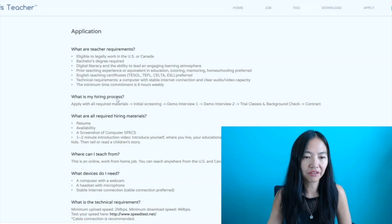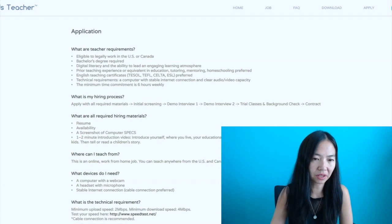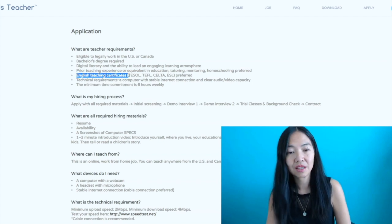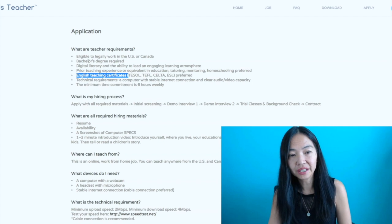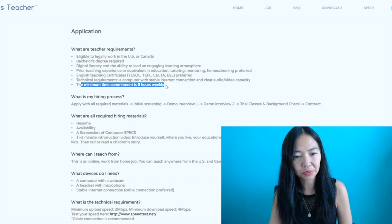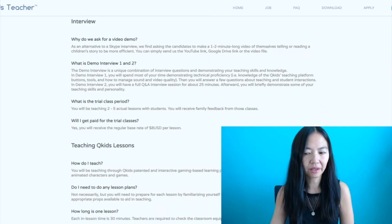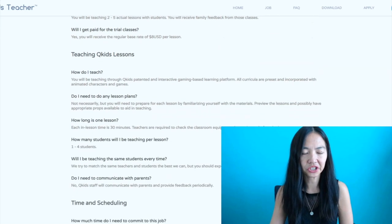I'm going to go through the FAQs for this one for a little bit just to make sure. So this one you do need a teaching certificate, okay? Not only do you need a bachelor's, you will need a teaching certificate, and you need a minimum time commitment of 6 hours per week. There will be an interview involved, same as VIP Kids. You will be interviewed for this position.